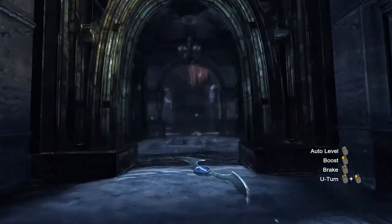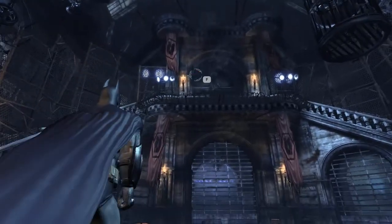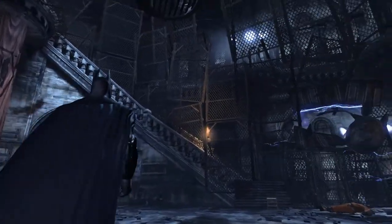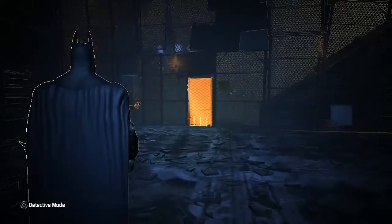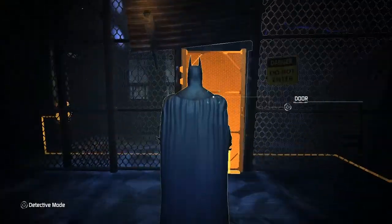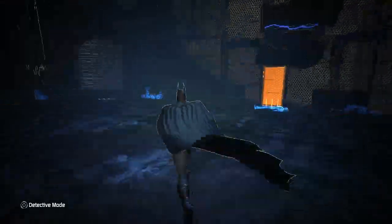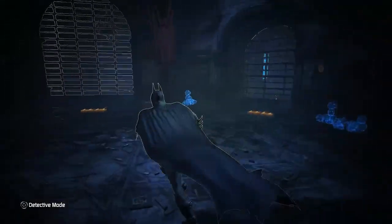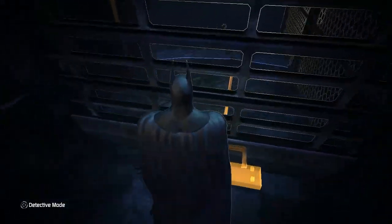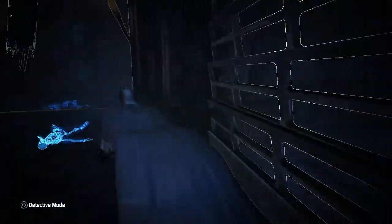Oh my god, U-turn, that was sick. Oh, whoa, what is that? Oh no, that's a thing. Can I get up there at all? Jeez. Oh god. Oh. Let's see. How about this door? Can I open it? Ow! That was retarded. How about this door? Can I open this one? No? Okay, wait. I'm slowly not figuring this out.